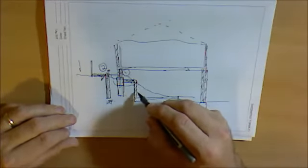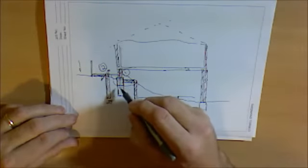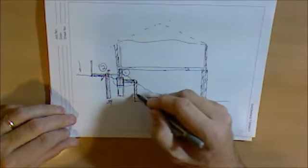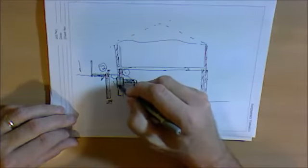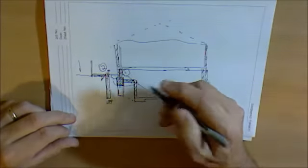But this wall can't be too close to these footings, and it's particularly handy if new footings are going in. It gives you a little bit more to play with compared to if the footings were the original footings way back up here near surface level.